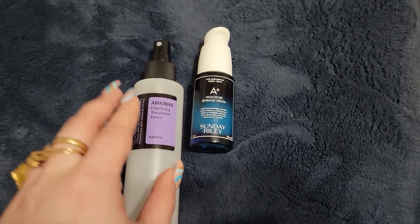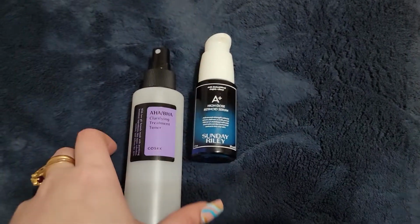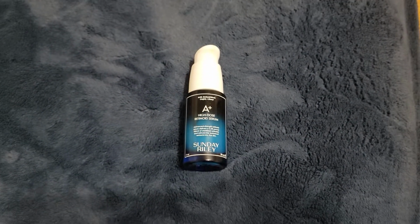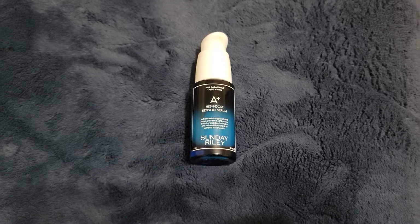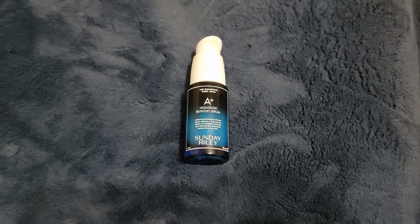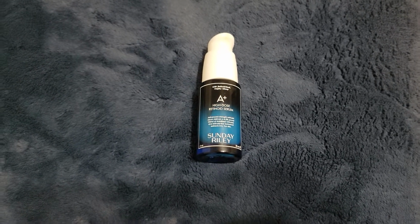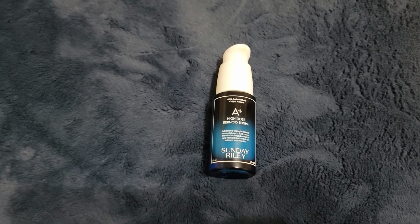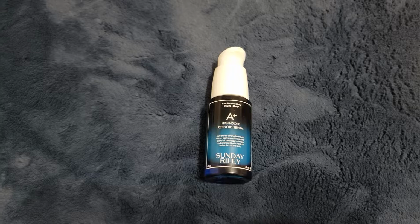I'm going to do a review on this, but when I used this together, it just made my skin a lot worse. Got really red, sensitive. It just made it a lot more sensitive. So I felt like using retinoid in general would not be helpful for me. My skin doesn't really break out, but I kind of do have rosacea.